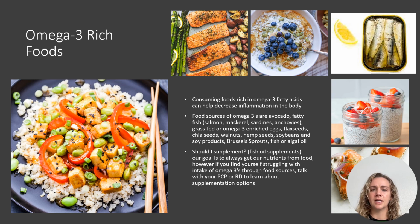Similarly to the last slide, we provided some examples here of ways to include those omega-3s into your diet without feeling overwhelmed. You can purchase salmon or smoked salmon and use that for lox on a bagel or prep the fillets on a one-pan meal. Another option could be to use sardines in addition to eggs and rice, on crackers, on toast, or on top of a salad.